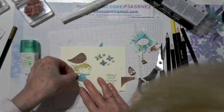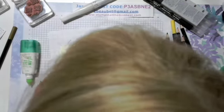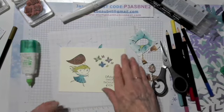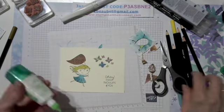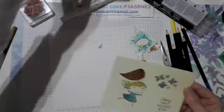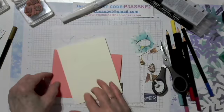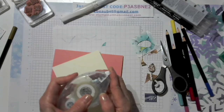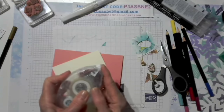Now, isn't that adorable? I just think she's so cute. So, now, put that away for a second, and let's put her on the front of the card. Now, this is a simple card, one that we use the acronym SIPs.